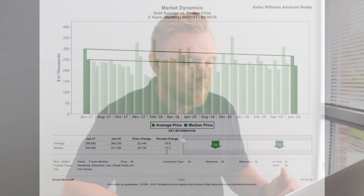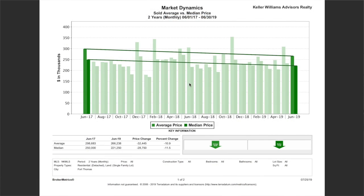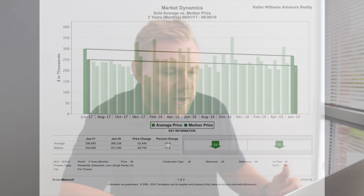So that's really interesting to me. What is that telling us? It's not necessarily saying we're in a buyer's market yet, but we are seeing the trend, the shift. If you look at June 2018, you're seeing similar numbers. It looks like the median price was down in 2018 from 2017 in June, and it's about the same here in 2019, maybe even slightly higher. But overall, in the last 2 years, you've seen about a 10% dip.